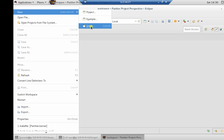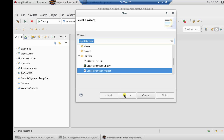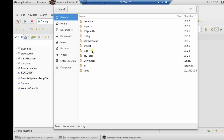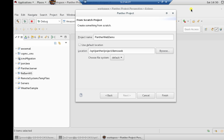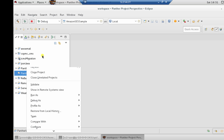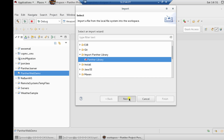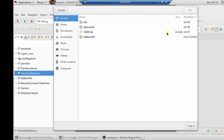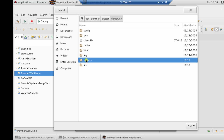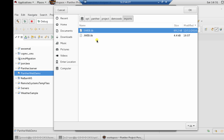Create a new Panther project, give it a name and point it to the development folder where the JPL and screen files will be held. Once we have the project set up, we will import the JPL code and Panther screens. So just click the Import menu item and select the Panther library that we previously copied up to the PDC system. In this case, we saved them in the Imports directory.